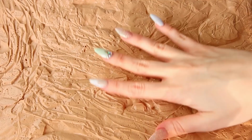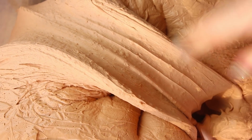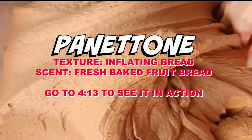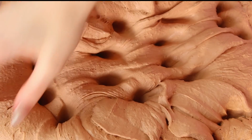Next, we have another new slime. I had you guys guess, and almost everybody who saw this slime in the container said that it was a fruitcake slime. And to those people, I will say you were close. It's actually a panettone. I think I'm pronouncing that right. If I'm not, please correct me. But it is a type of bread that is very similar to a fruitcake, but better.